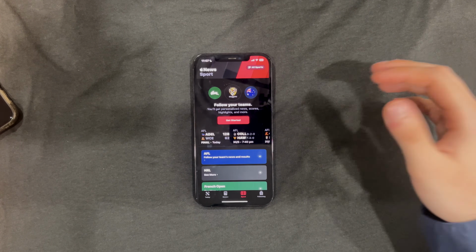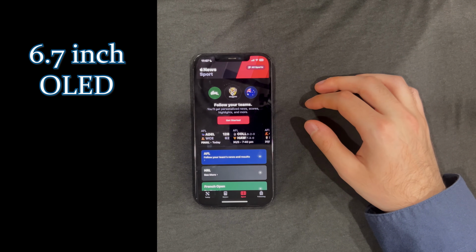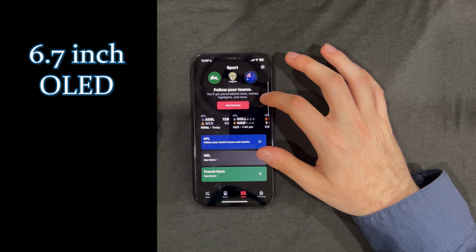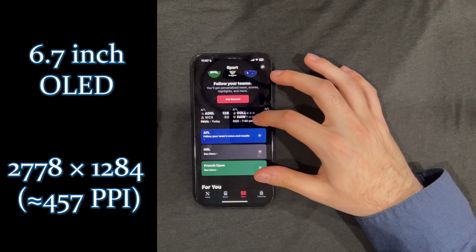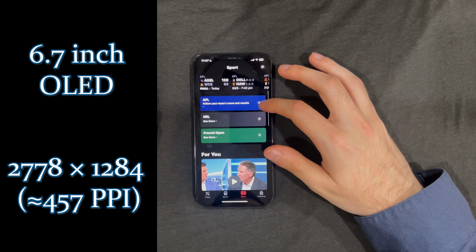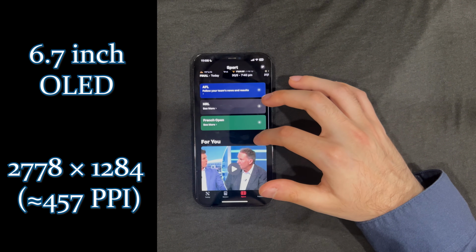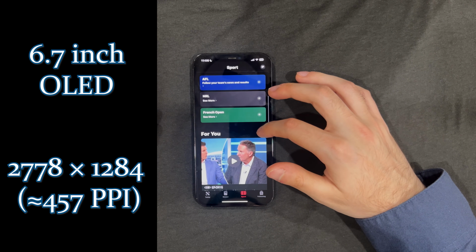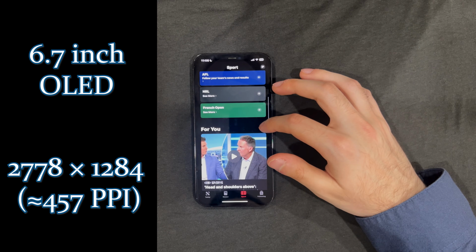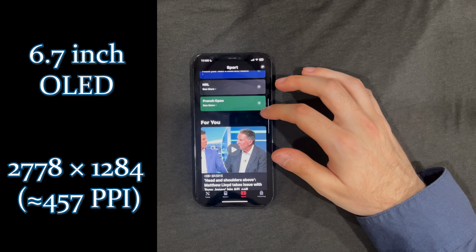Now, in terms of the display, this iPhone has a 6.7-inch OLED display, which is larger than that of its predecessor. It's got a resolution of 2778 by 1284, and this translates to approximately 457 pixels per inch, which is approximately the same as that of the iPhone 11 Pro Max. So this iPhone essentially provides a better viewing experience given the larger display while maintaining the same display quality.